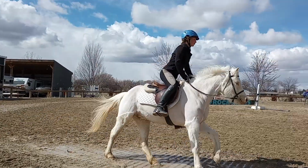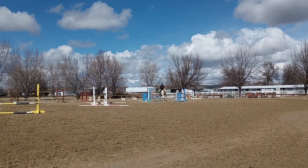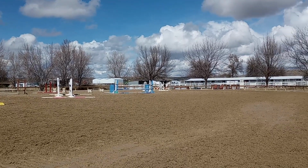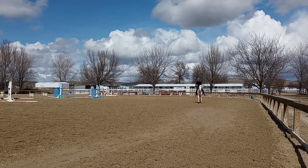Here you go. See, I can just kind of curve her back around to where she needs to be, and she's not wobbling out of line with me. She's very athletic, so I don't often need to worry about which lead she's on. But I did give her the chance to break down and switch leads if she wanted to or if she needed to.